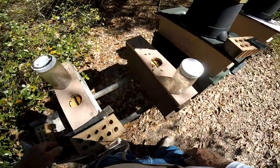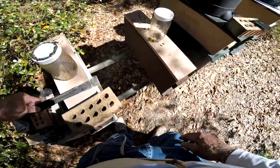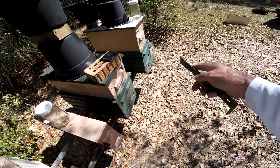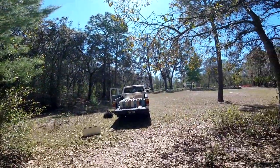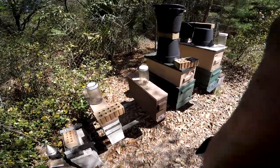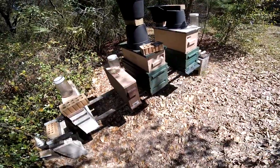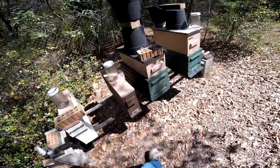I got more sugar water to put on these guys. I'll do that in a minute here. Object here today is to see what I can rob out of these resources for two framers. I got all those two framers in the back of the truck there, ready to load up. So, yeah, we're moving some virgin queens, and we're also setting up some more two framers. Got to keep the ball rolling, guys.